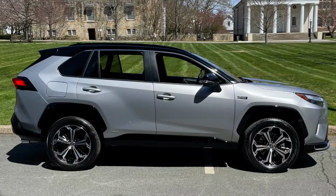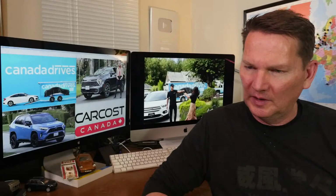Our next picture goes to, this is one I missed last week. So Dennis, I apologize, but we made it right and got it on this week. It's a 2022 XSE Hybrid, but that, my friends, is the rare spotted owl. That is the Prime, the plug-in version. So well done, Dennis, for getting that. And it looks good with the silver and the black.